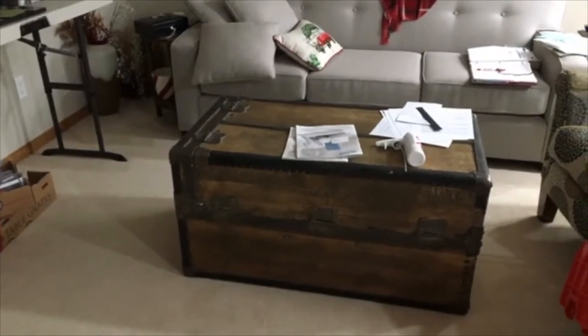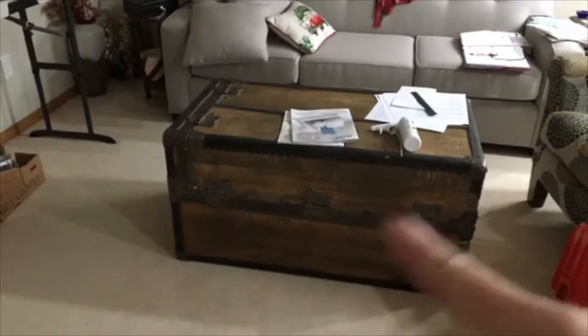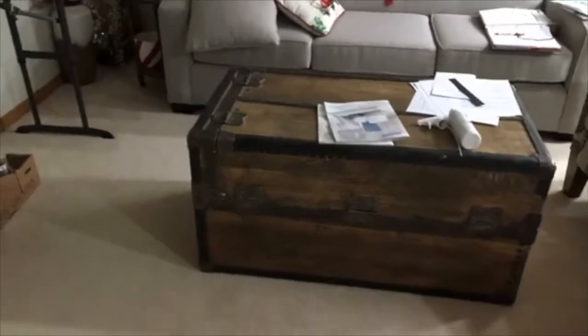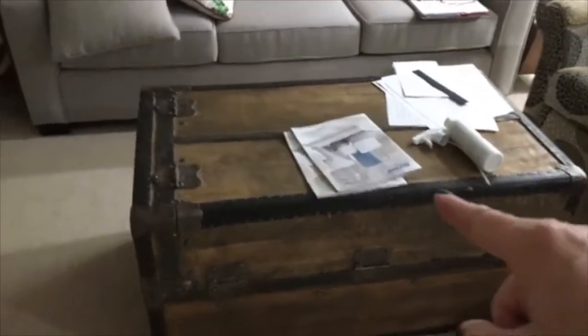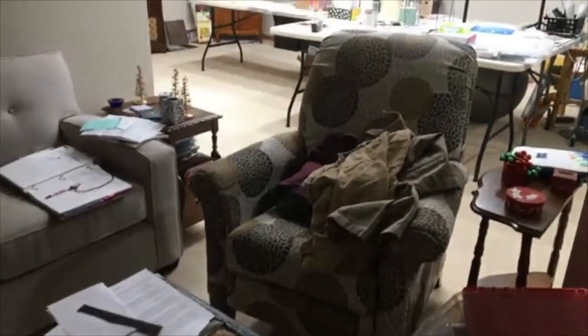And actually, it wasn't even at a garage sale. Somebody was just giving it away. So Mark brought it home and sanded it and didn't want it. So it's my coffee table. And I sell Norwex, and that's why that's sitting on there. Like, seriously, is this a disaster? There's my ironing pile. Get to work, Denise.